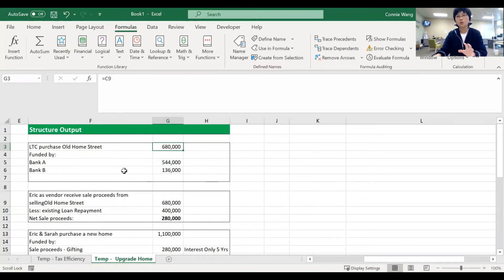So this is how we structure the loan. The LTC is going to have a sale and purchase agreement to purchase this rental property at 680K, which is the market value. Now, we use Bank A to borrow 80%. At the time, some banks still allowed 80% borrowing for investment property. So 80% of the purchase price, 680K, is 544K. Now, the remaining loan, we're going to borrow from a different bank, let's say Bank B. So that makes up the 680K loan.